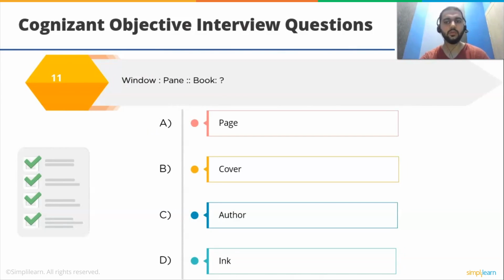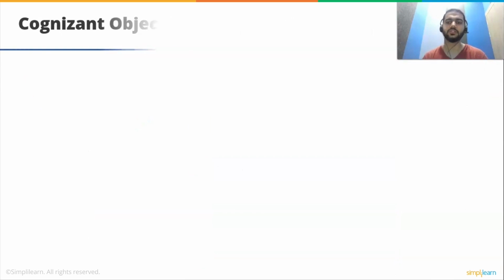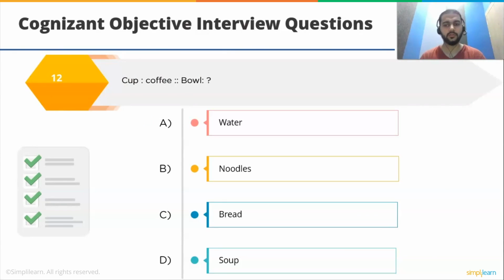Next question is window is to pane, then book is to option A, page, option B, cover, option C, author, option D, ink. Correct option here is option A, page. Now the next question. Cup is to coffee, then bowl is to A, water, B, noodles, C, bread, or D, soup. Correct option here is D, soup. Now cup is to coffee, then bowl is to soup. It was pretty easy. Now moving on to the next question.